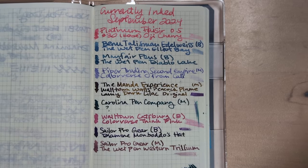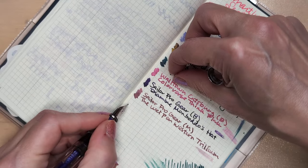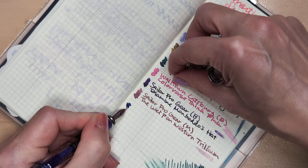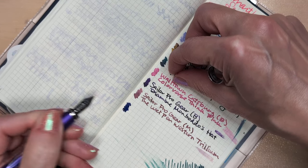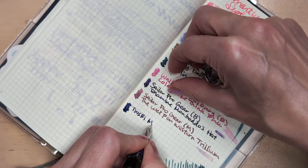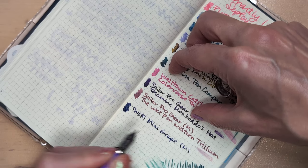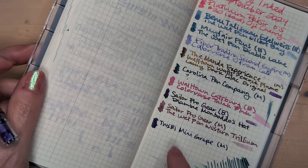Oh, and there's this pen. Almost forgot a pen. I hardly have room. That's okay because this ink may look familiar to you. So this is a Twsbi Mini Grape Medium. And this ink is, I'm gonna verify, but I'm pretty sure, well, actually, it might not be.